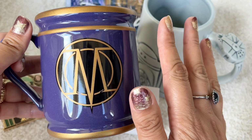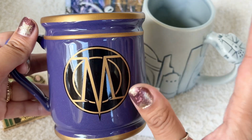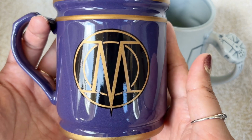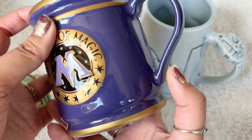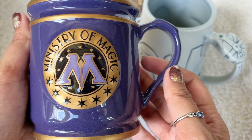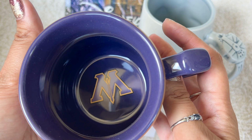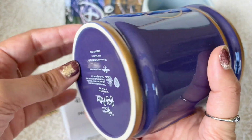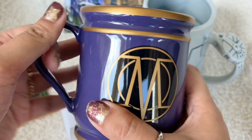I love collecting mugs. I love my coffee and I love doing different mugs every day. So this is the mug I picked up. It is the Ministry of Magic mug. I love the purple on here. And at the back, it says Ministry of Magic. And then inside, you also have that Ministry of Magic logo on there. So it's really pretty. I love the colors, the gold and the purple.